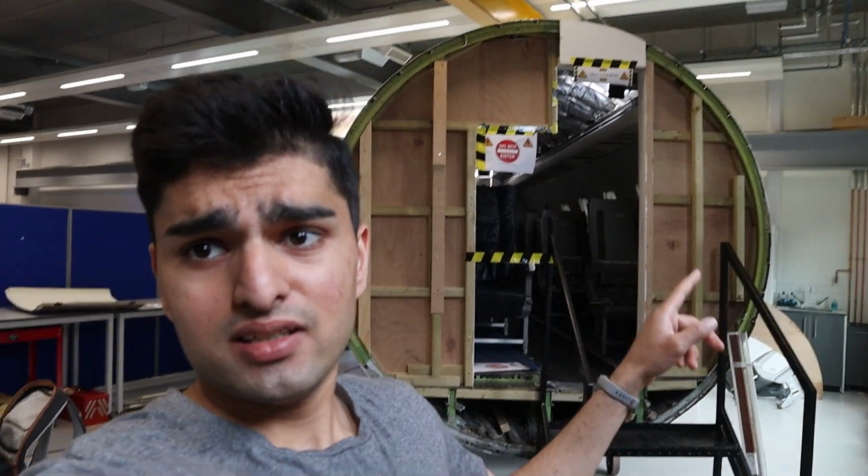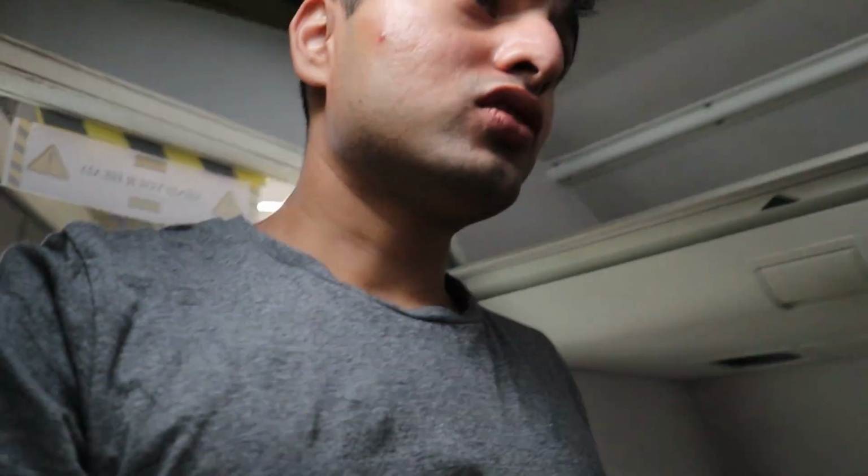So the cabin right behind us, let's go inside and have a look what it's like inside. I honestly quite like this project. It is something new. It's not something that everybody gets to do. It's quite a rare opportunity, to be fair, working on a cabin. It's going to be mostly a lab where you study ergonomics, those kind of stuff.